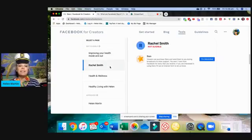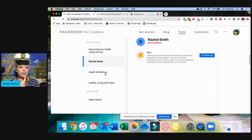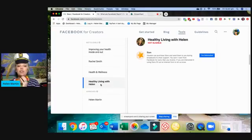Rachel Smith was somebody I set up years ago just to have a different profile to connect with people. I can't get rid of it, but Rachel is not eligible. It's not an active personal profile. Health and wellness, I can't even remember what that page was that I started. Healthy Living with Helen, I do keep that page active, but I'm not eligible for stars on that.